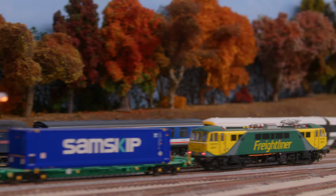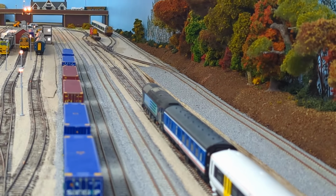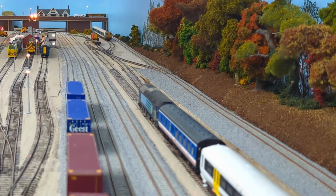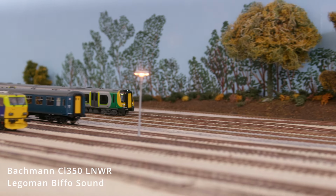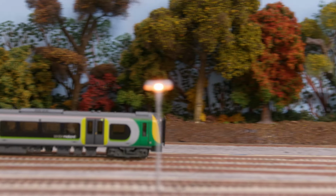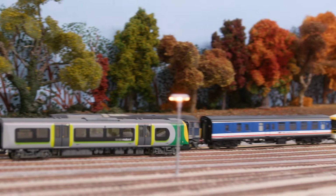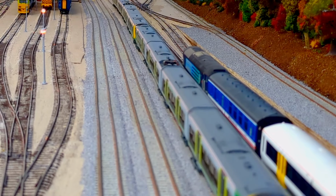This train is formed as a service to London Euston, calling at Milton Keynes Central, Bletchley, Leighton Buzzard, Watford Junction. Class 350 London North Western service from Northampton to Euston. That's comprised of 8 coaches. You'll notice that I'm running with pantographs down as I've had an issue with them clashing with the bridges.